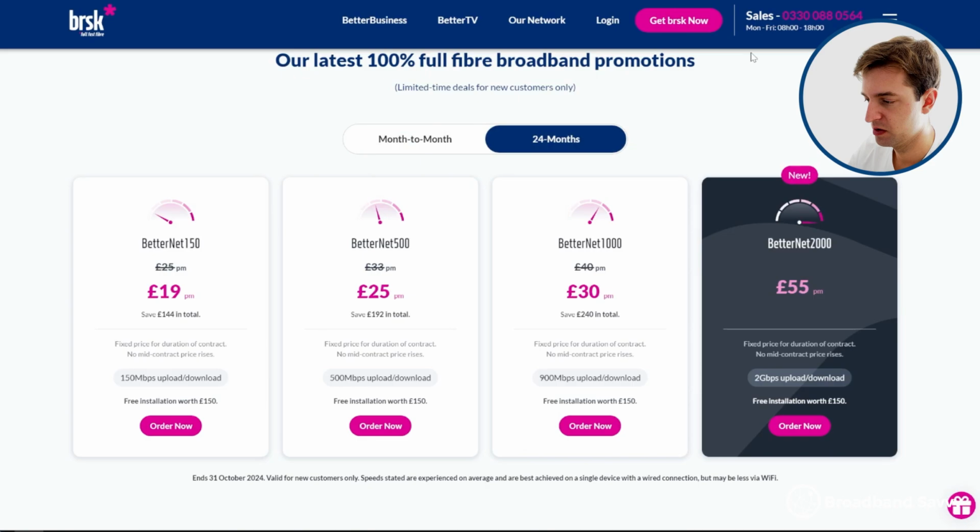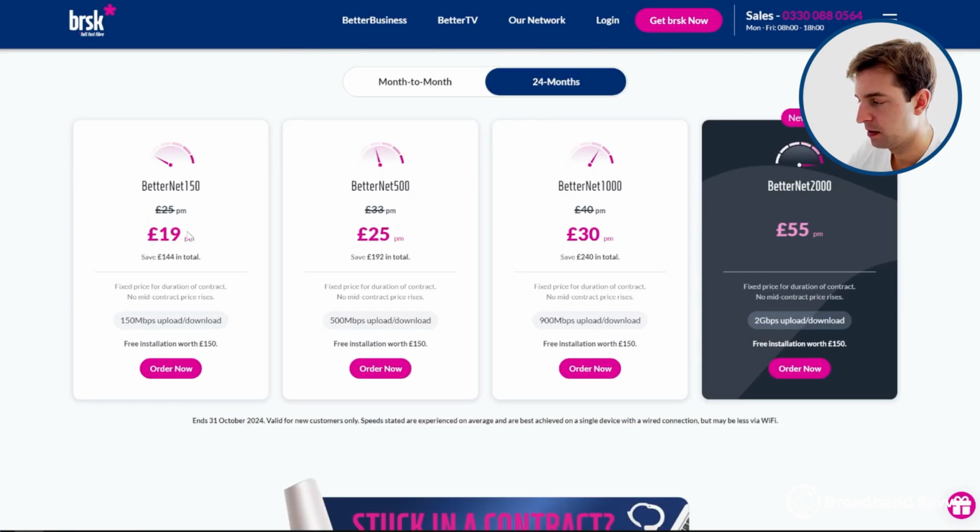Given the speeds on offer, Brsk's monthly costs are really competitive. At £19 a month for the initial 24-month contract, their BetterNet 150 plan is one of the cheapest broadband plans on the market at the moment, with a download speed of at least 100 megabits per second, cheaper than BT, Virgin Media, PlusNet, Vodafone, and a heap of others.